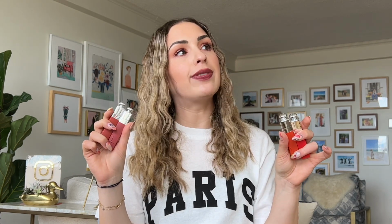Now let's talk about these new lip tints from Dior. I reviewed these for you guys in one of my Dior Riviera summer collection videos. And what I have to say about these is that number one, I still like them. I still enjoy them. I really like the formula. But one thing that I want to say about these is that they are a lip tint, but they're not a lip stain. They don't stain your lips. And for some people that might be a plus, and for other people it might not be what you expect.